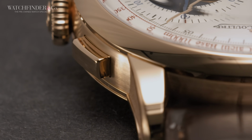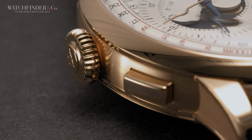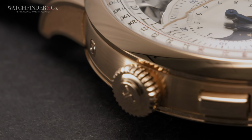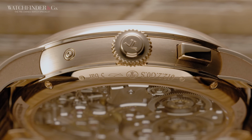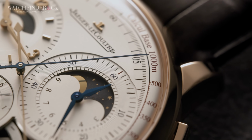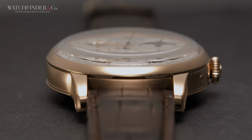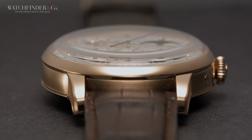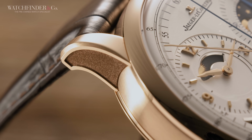And speaking of the case, this year the Duometre's case has been redesigned, taking inspiration from the savonnette pocket watches Jaeger-LeCoultre produced throughout the 1800s. The French word savonnette means a small disc of soap with rounded contours that can be cradled in the palm of a hand. And yes, I wasn't expecting to hear that either, but you can definitely see the influence here. The shape of the 34-part case, the rounded bezel and the convex crystal all help to aid the savonnette aesthetic, with the polished edges of the lugs being the only hard line in sight.